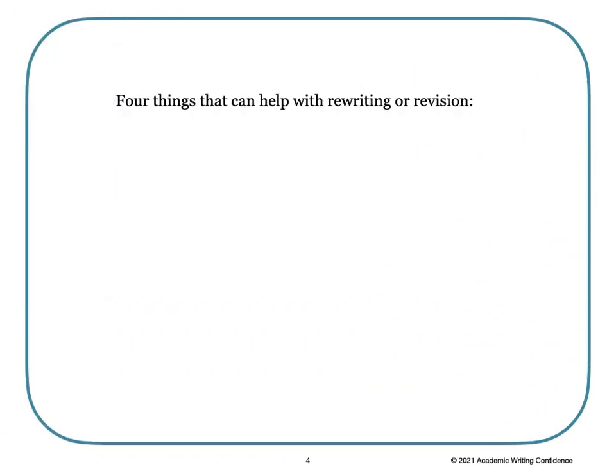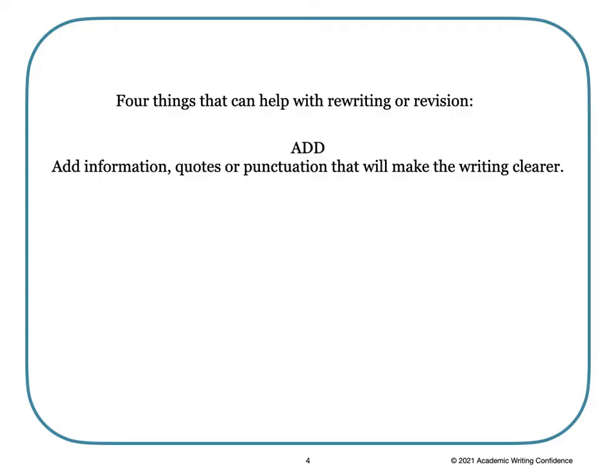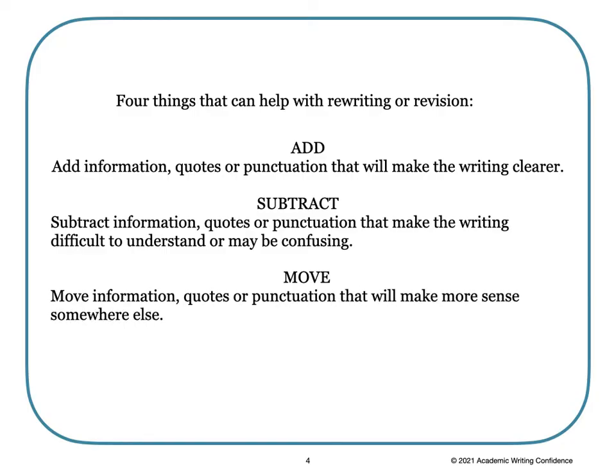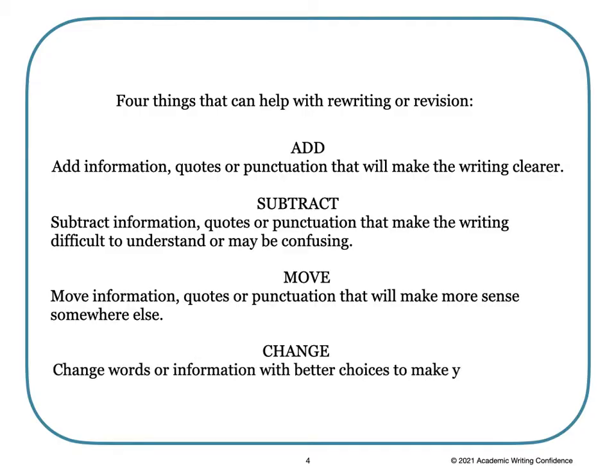Here are 4 things that can help with rewriting or a revision. The first thing is that you can add information, quotes, or punctuation that will make the writing clearer. Or you may need to subtract information, quotes, or punctuation that makes the writing difficult to understand or may be confusing. You can also move information, quotes, or punctuation that will make more sense somewhere else. Sometimes, after you've written your essay and you read it again, you can see that certain points might be used better in another location in your essay. You can also change words or information with better choices to make your writing clearer and more unified.